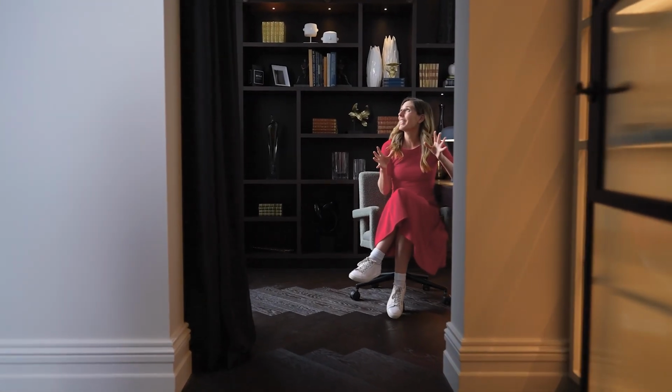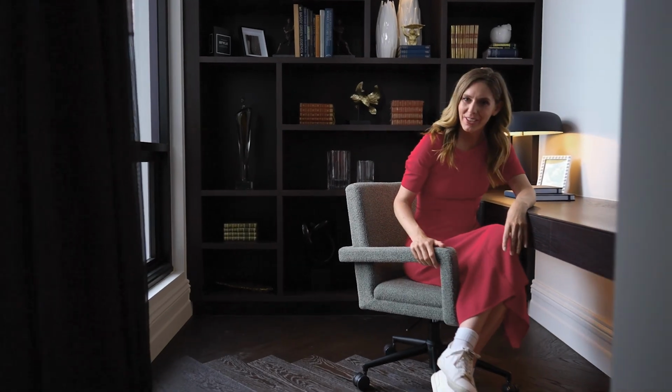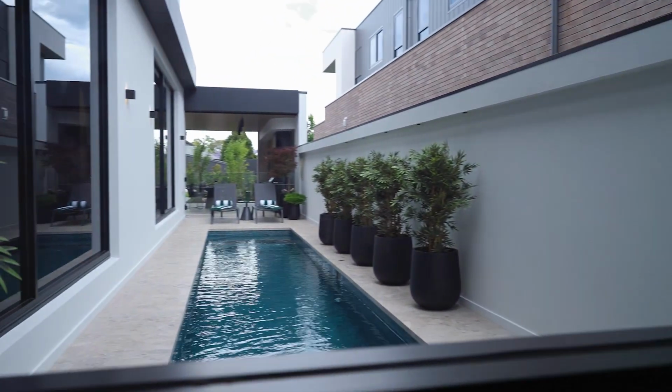Now, I love it in here because you've got this space where you can work away from the other busy areas of the house, not to mention the beautiful view of that pool in the background.